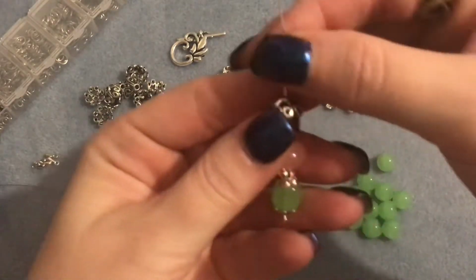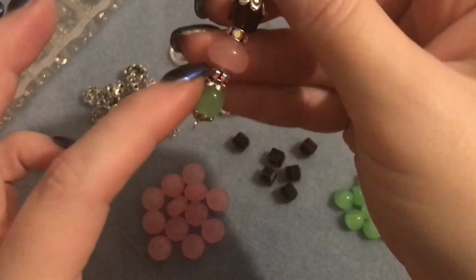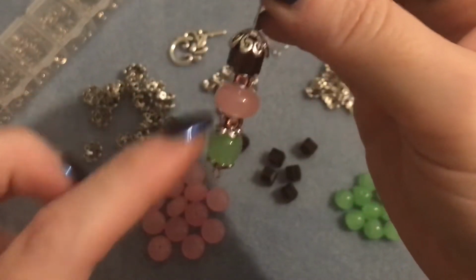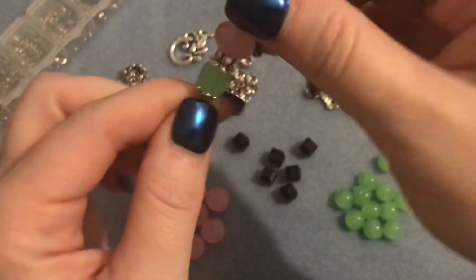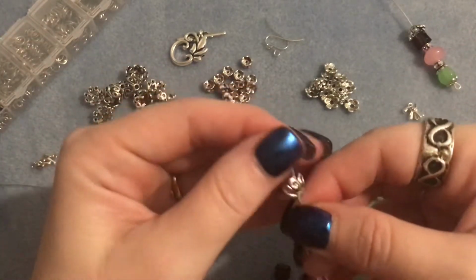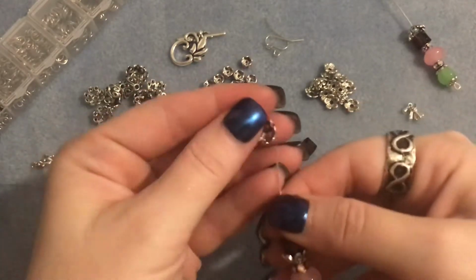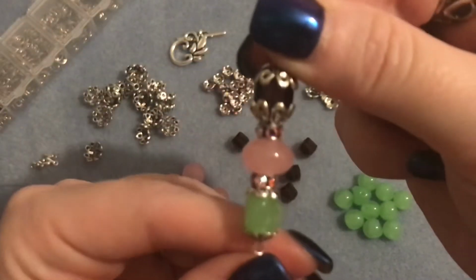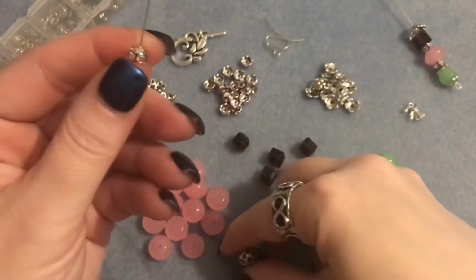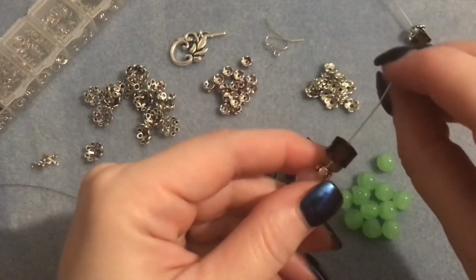Alright, so what I did was I put a swirl bead cap at the bottom, the green jade style bead, another bead cap on top, a crystal rondelle, and a rose quartz rondelle. I didn't put a bead cap on the brown side, and I'm wondering if I should, because in the bracelet I want it to match on both sides. So let me see how this looks. I felt like it closed it off a little too much. I think I may do that in the bracelet, but for the earring I want a little bit more of that brown showing. So I think I'm going to leave it like I have it.